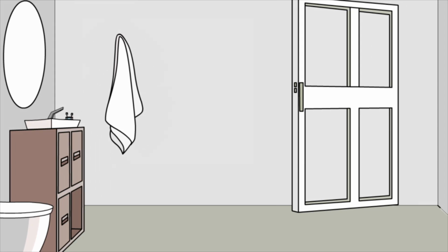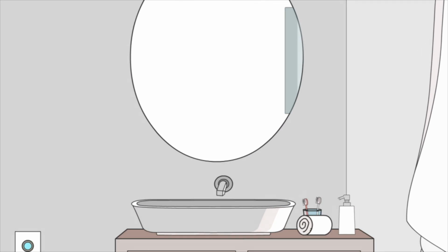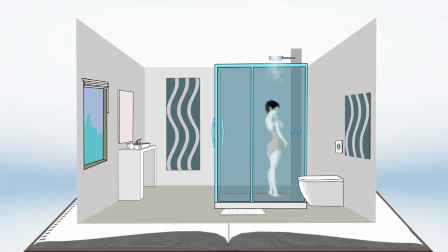Every inch of your bathroom has a purpose. Your freedom to tailor also allows you to do more with your bathroom. Amazing, right? Let every shower end with a rejuvenation that lingers all day long.